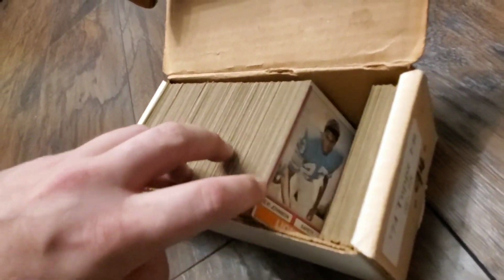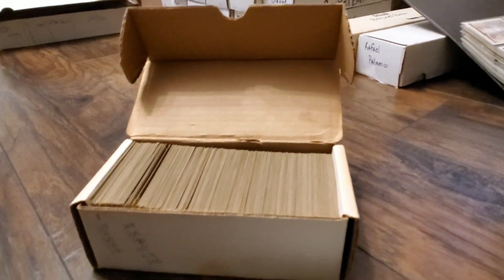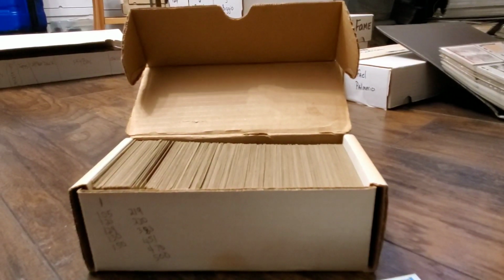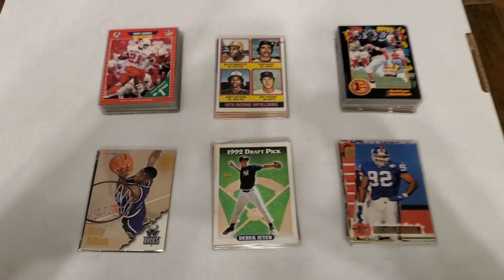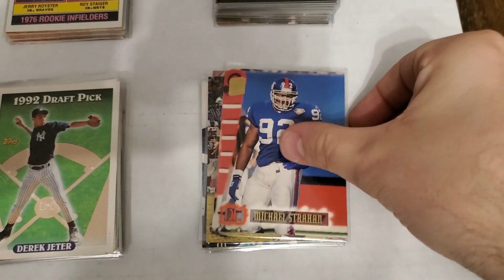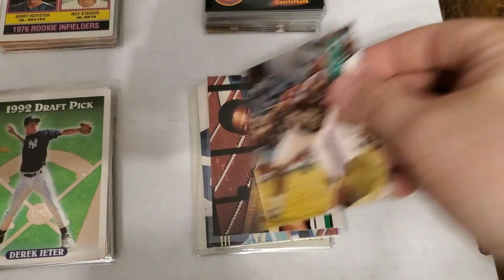All right, so now that I showed you guys that, it is time to get to the best part of the video, where I show you some of the big cards that I found in the past couple of days. So here we go. Let's cut to that. All right, here we go. Let's get into it. Over here we have a stack of Michael Strahan rookie cards.